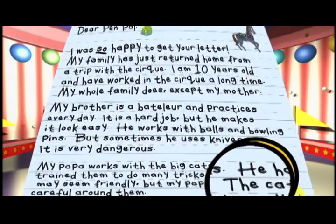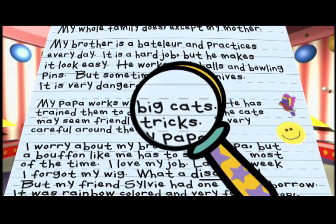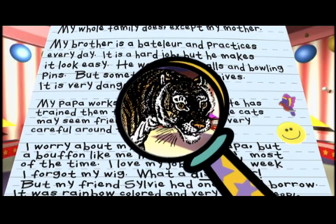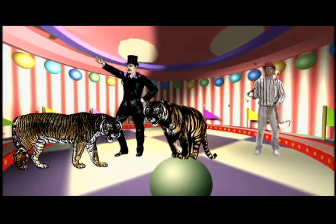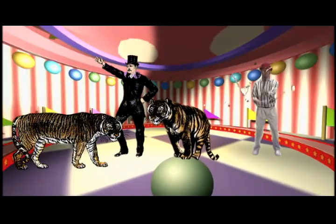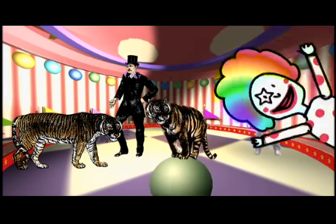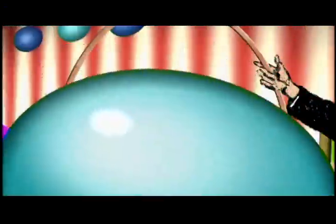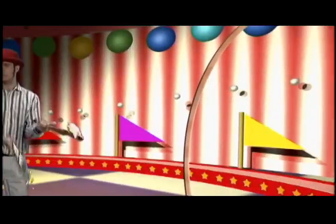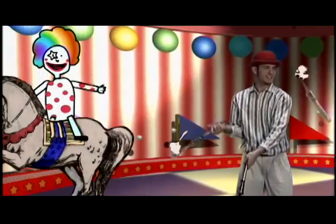I still don't get this. Big cats. Have I seen big cats at a circus? Let's read that again. Of course! Tigers are big cats. My pen pal and her family all work in the circus. That must be fun. Our cirque travels to many cities. We meet lots of new people. Her life sounds like a real adventure.